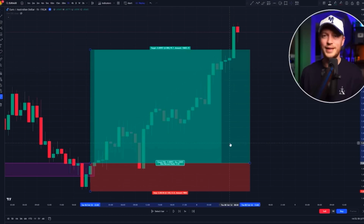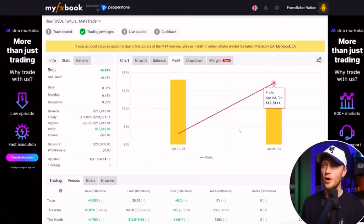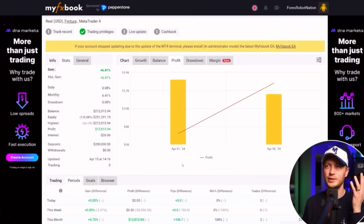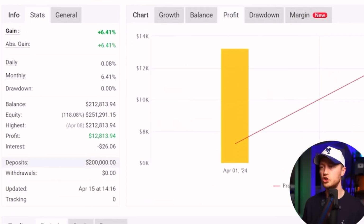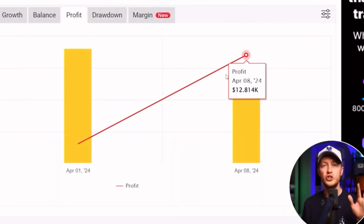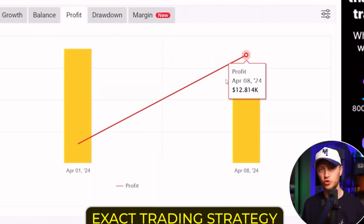Now, obviously, that's a backtest trade, but I did this on live trades too. Here is my live trading account. You can see "Real" at the top left. This is a $200,000 trading account, and I banked over $12,000 on just 2 positions using this exact trading strategy.